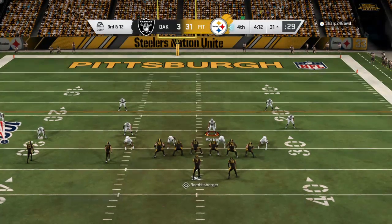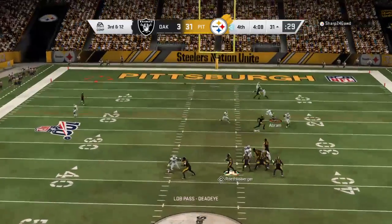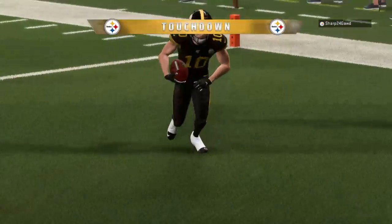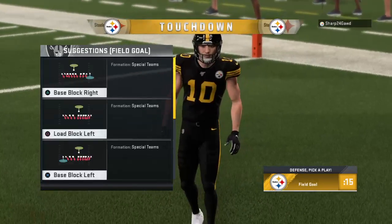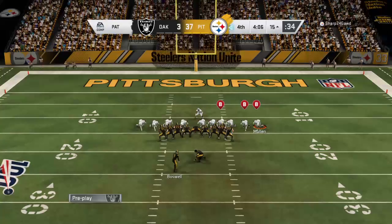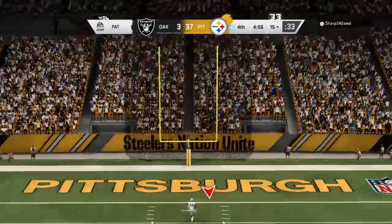On third down, Roethlisberger. He wants it all for the end zone. Got his man. It's caught for a Steelers touchdown. Ryan Switzer, 31 yards. And this Steelers offense is running away with this one. There's no doubt in my mind.